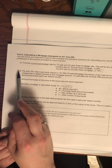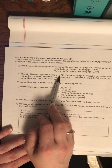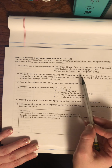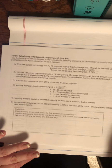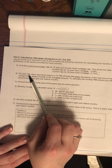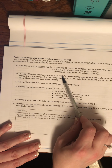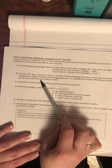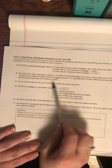All right, so for Part B, now 0% to 10% down payments require 1% PMI. This is private mortgage insurance. So the bank makes you pay extra as insurance that you'll eventually pay off your loan if you don't put 20% down. Anything below 20% down, you're going to end up having to pay this 1% PMI. So in order to calculate that amount, you need to find 1% of the total amount you borrowed split over 12 months. The amount borrowed is the price of the home minus the down payment.